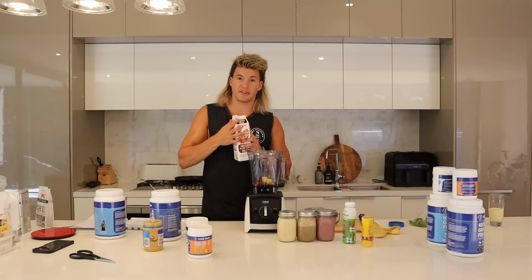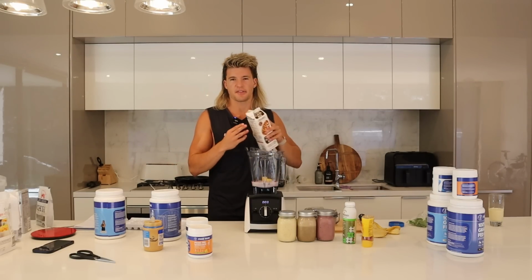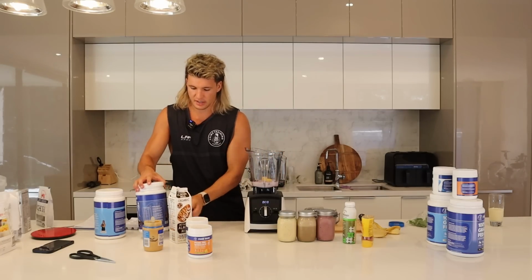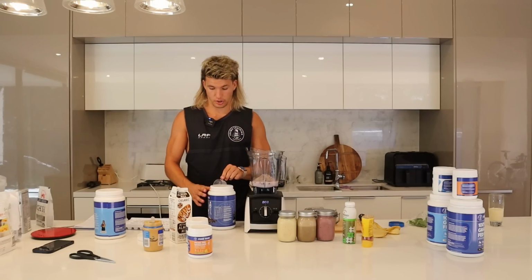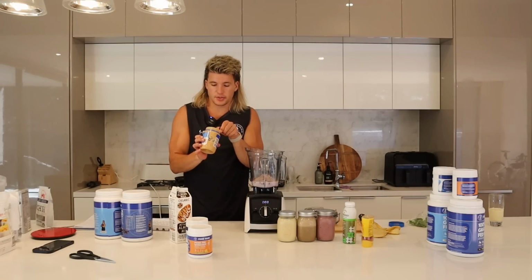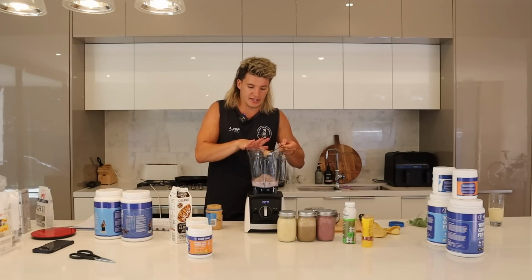We will add a little bit of our activated almond milk. It's good to have a little bit of that milkiness. I think it goes better with the protein, makes it more of like a shake. We'll go 1.5 scoops of our Choc protein. And it's always good to add almond butter or peanut butter with chocolate. I think it's always a nice little blend, so I'll add that in.